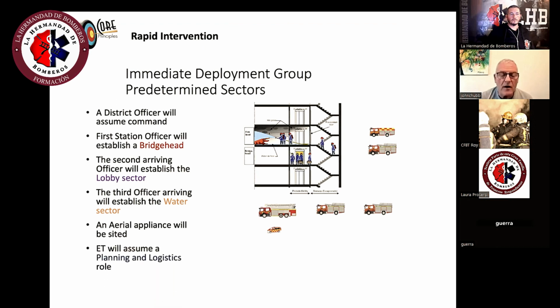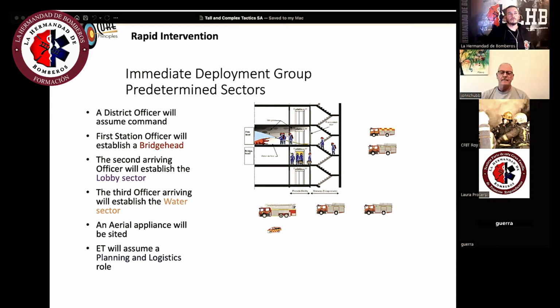The next arriving officer will assume a role that we call planning and logistics. Now, the reason for this is that if you had 20 firefighters fighting the fire, the longest amount of time they can spend fighting the fire is controlled by their SCBA. So the first role of planning and logistics is to bring up cylinders so the firefighting operation doesn't stop after 40 minutes.